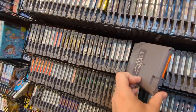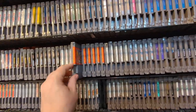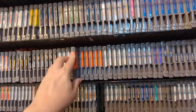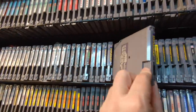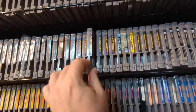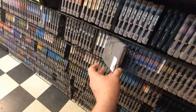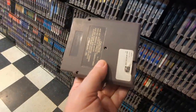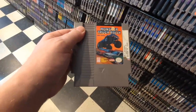There's no price on this one. Some of them have prices, some of them don't. So I bet they look them up at their register. I wouldn't imagine a game like this would be much. So a game like Castle Quest. Almost no price. Well, like Monster Party? No price on Monster Party. Oh, there's a price. No, it's just a sticker. It's a pretty uncommon game. Monster Truck Rally. Something we don't quite see often.